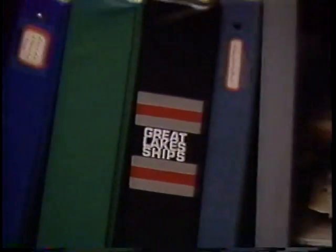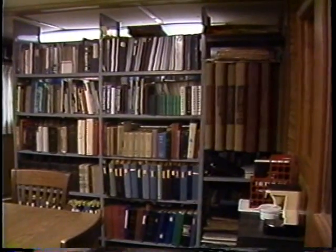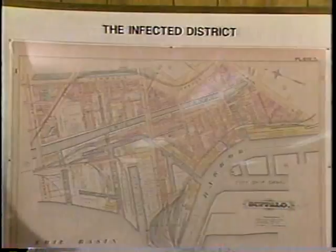What else do you have on the premises besides this display room and the offices? Well, the heart of what we have here is the research materials, and that basically consists of about 150 to 200,000 photos and negatives that are Buffalo related and mostly maritime.